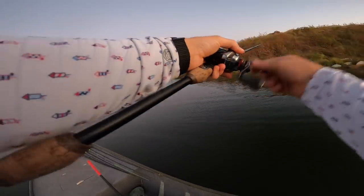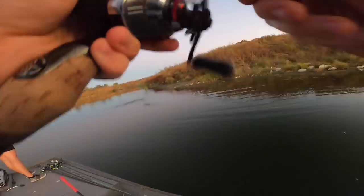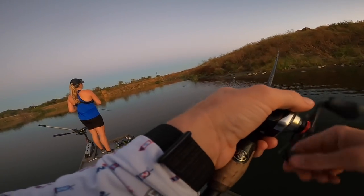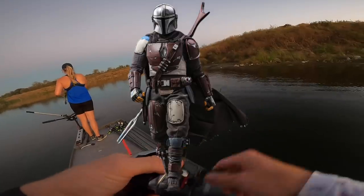Got him. Oh, had him. Oh. Guys, I just had a bite on the buzzbait. Two good blow-ups back to back. If I had a trailer hook, oh my goodness. Topwater is the way.